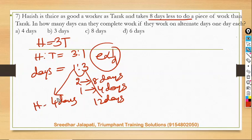Now we came to know how many days each of them takes to complete the task, and now we are asked to find how many days they take if they work together on alternate days, 1 day each. Now let's say Harish works on the first day, Tarak works on the second day, then Harish works on the third day, Tarak works on the fourth day, and so on.